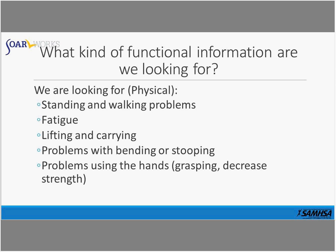So if a claimant or a client comes in and they're limping, or they use a cane or a walker or a wheelchair, they have trouble standing and walking, they have fatigue, they have to stop. They may help you in an interview, or you're interviewing them, but yet they're very fatigued and they need to stop. That may be a sign of a physical problem, and so we need to note that. You can also notice any problems with lifting and carrying, problems with bending and stooping, or problems using their hands. Someone with arthritis may have difficulty writing, picking up small objects, something like that. And so don't ever think that the physical portion is not important. It's very important that we include both of those when we're reading the MSR.